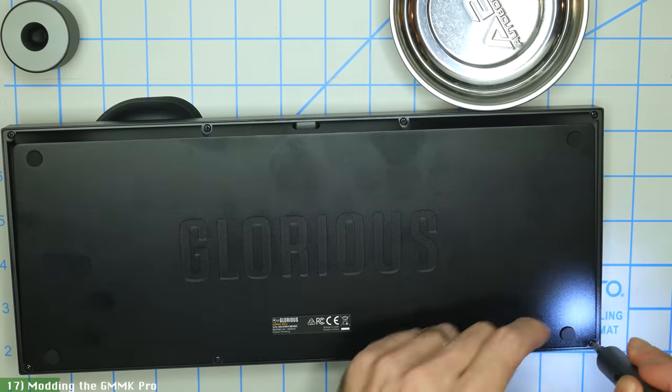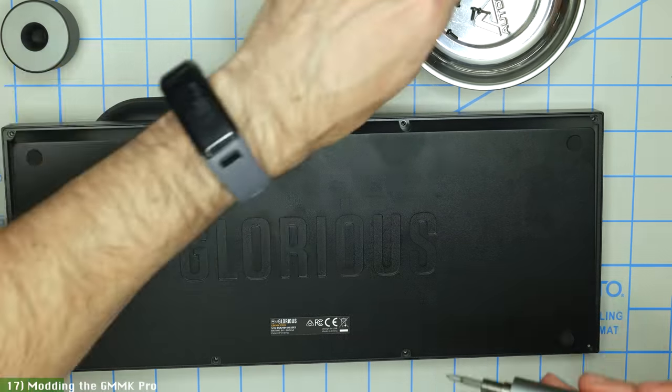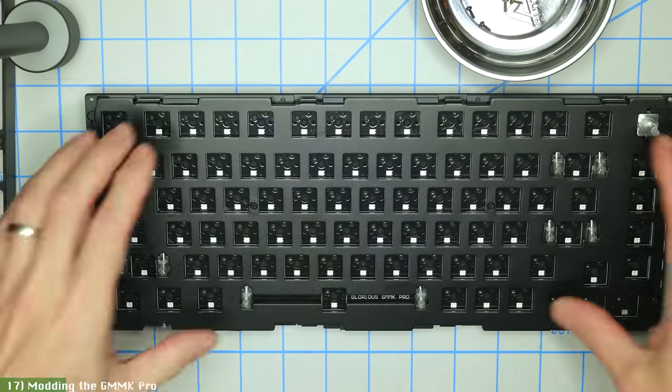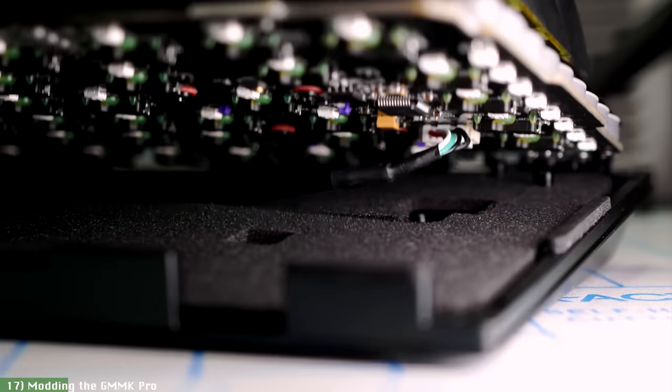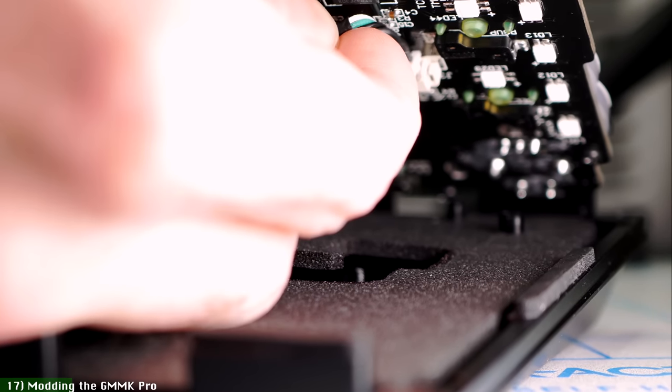To open up the GMMK Pro, first you have to remove 8 screws in the bottom, remove the top frame, and then unplug the cable connecting the PCB to the USB-C daughter board.